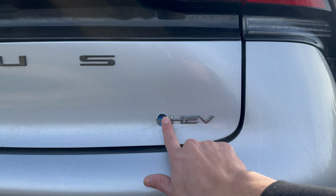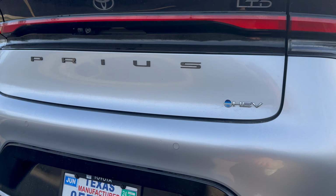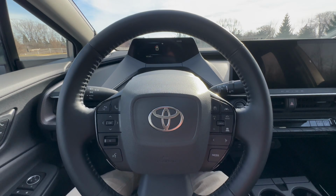We now get this more teal pearl effect from the Beyond Zero generation of badging. Prius, bold all the way across, and of course, no exhaust. But now we're gonna step in, because I have to talk to you about this cockpit here.